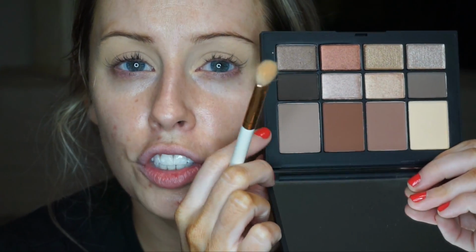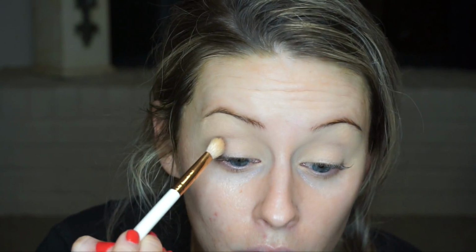Next, I'm going to go in to this shade. It looks very cool tone in the camera, but in person it is more on the cool side, more of a taupier shade, but I would call it a neutral. I wouldn't call it a cool tone. I'm just going to use this as my transition shade through the crease. So far, everything is going on really nice and smooth.